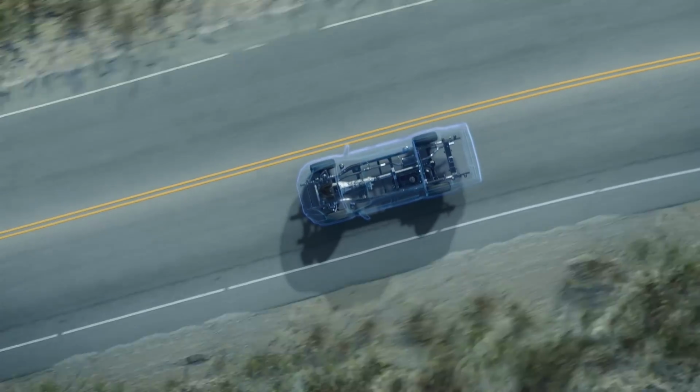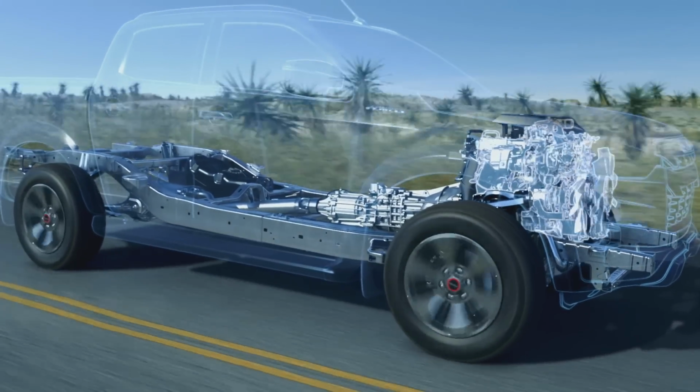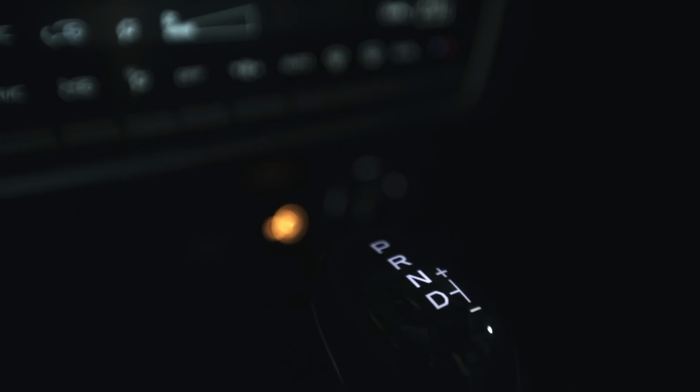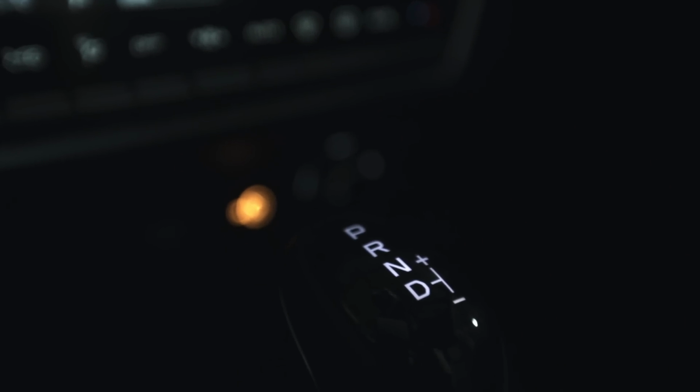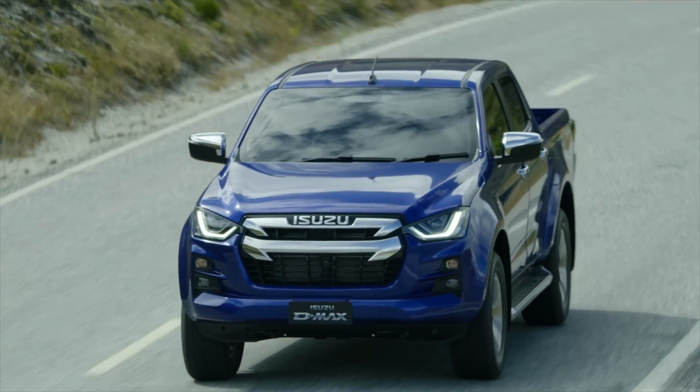A superbly engineered, more sophisticated powertrain improves performance at almost every stage. The D-MAX offers you a choice of a 6-speed Revtronic automatic transmission with sequential sports mode, or a 6-speed manual transmission. The D-MAX is built to suit every driver.